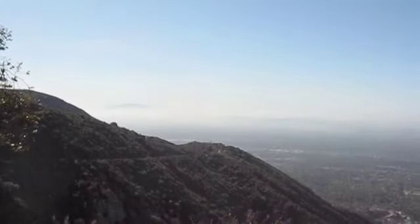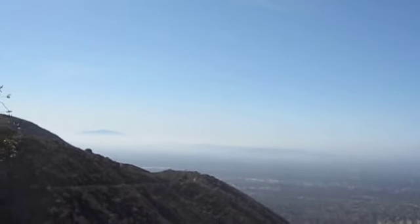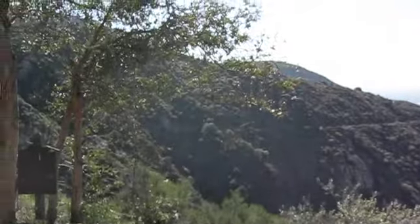As you can see, look out there, there's where the echo house was, where we were just at. Oh, and there goes a hawk right there, red-tailed hawk.